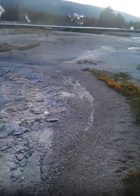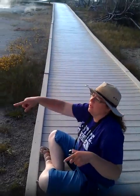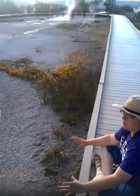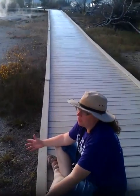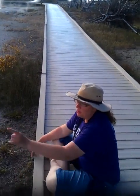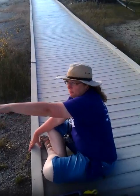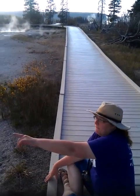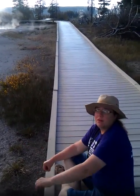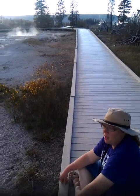Yeah, this is the whole Sawmill complex, which is pretty much this loop here. It's called the Sawmill Geyser Group, and it is controlled by Sawmill. Which one is that right there? Yep, the one on the other side of the signs. Okay, I was just over there. Is that more active now than normal? It seems it. No, it does that fairly often.